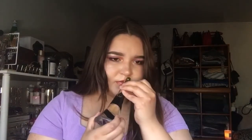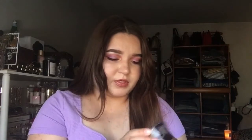The next one that I also got at my local DD's was this one by Rihanna, the Rebel Fleur. I know that this one is very raved about, and I agree. It's very nice. I really like these. It's a fresh, I mean florally one, but it's really elegant in my opinion. It's something that you could wear a lot.